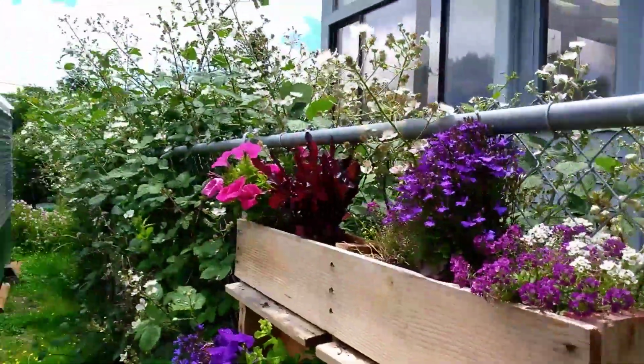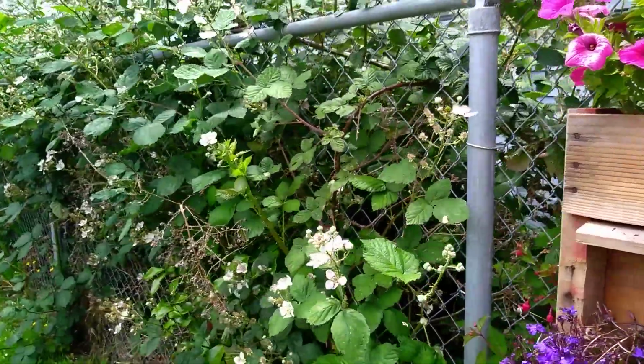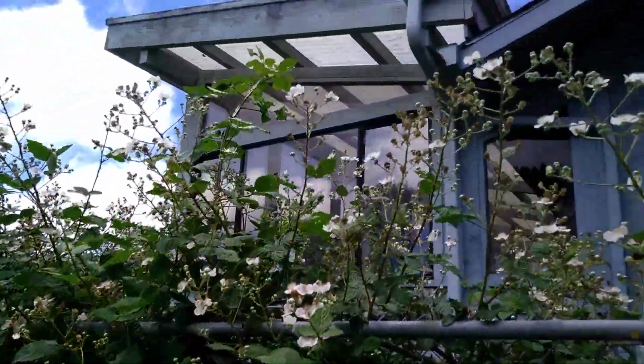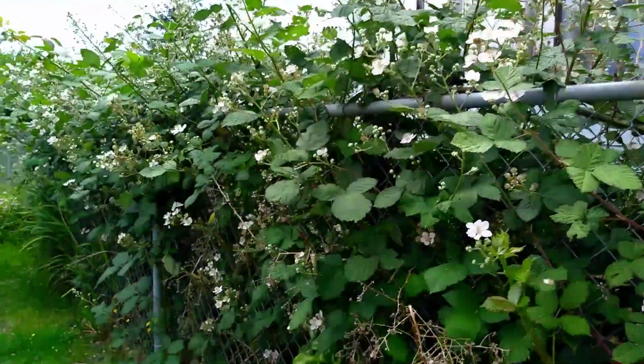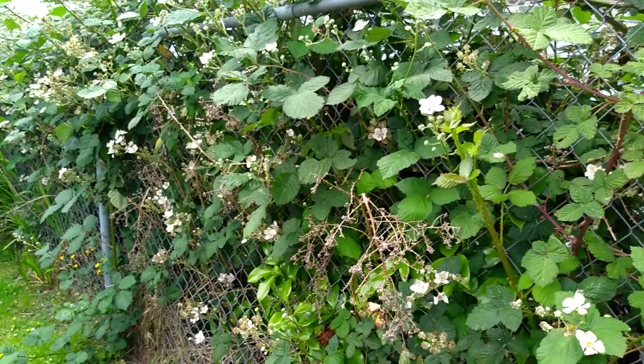But you see how that's all blackberries along the fence. They're actually in my neighbor's yard, but they grow over our yard, and he doesn't mind if we pick. Those are all blackberries. Lots and lots of blackberries.